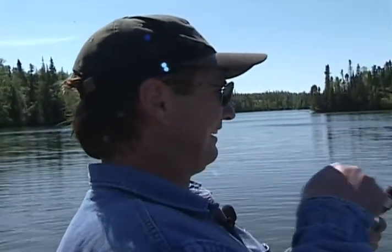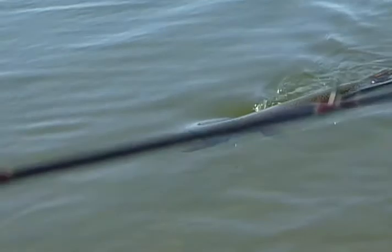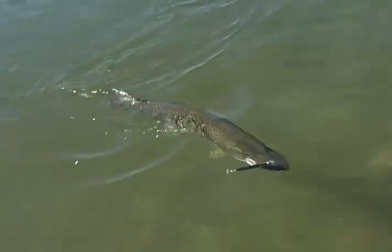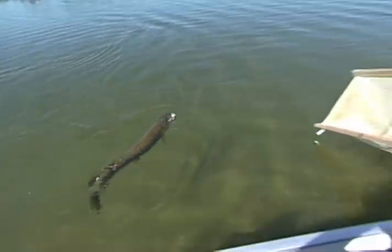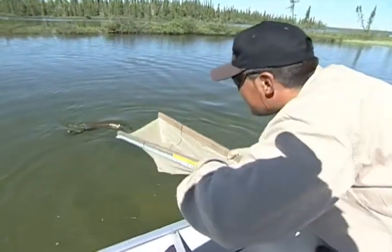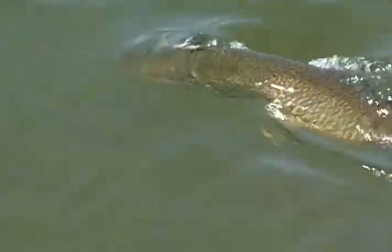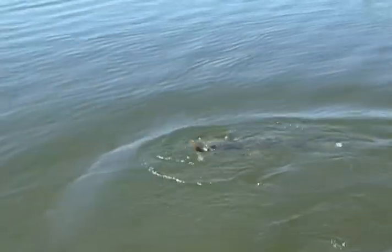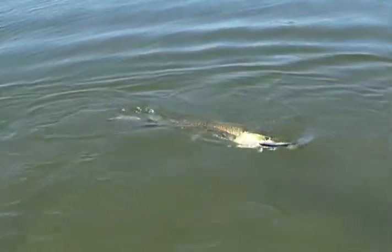Stay away from that brush. He's coming out of his mouth. We better get him in the cradle. Yep. Doesn't like that boat. Nope. All right, turn him again.